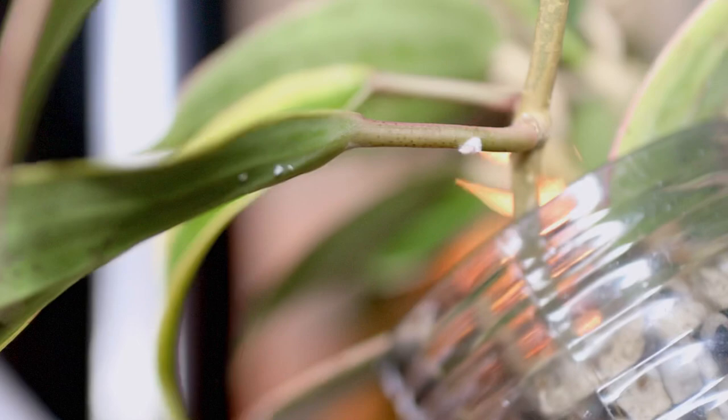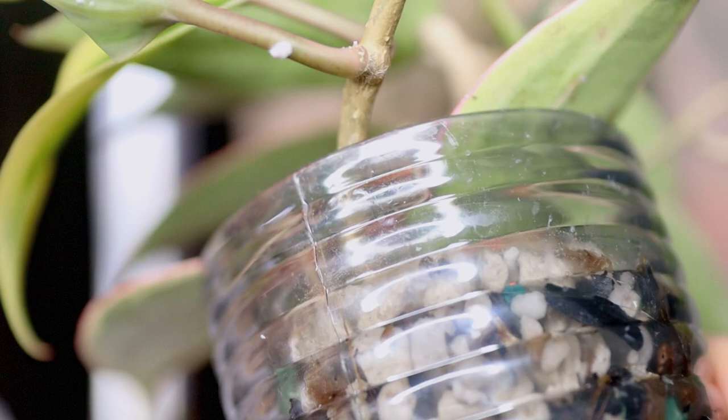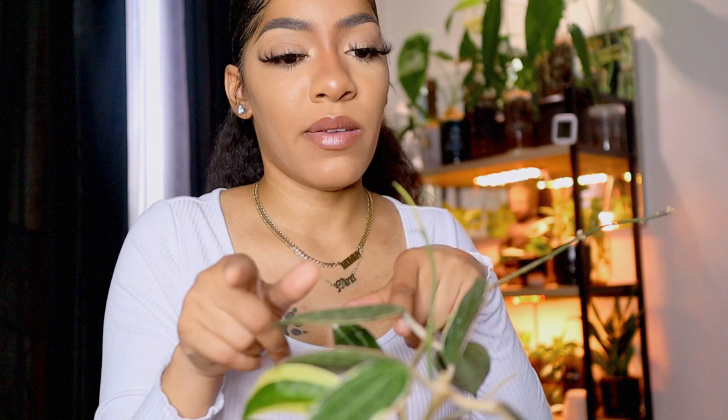So what I want to know is, because I'm trying to figure out if that's a mealybug, do they walk or do they not walk? Because every time I see these things, I don't see them moving. It just looks like some fuzz. Now that I look closer, it does look like a bug. My urgent question is, do mealybugs walk? Because I do see them little things on my Hoya here and there. It's not too much to where I see them on every leaf. I usually just see a little white fuzz on the stems.